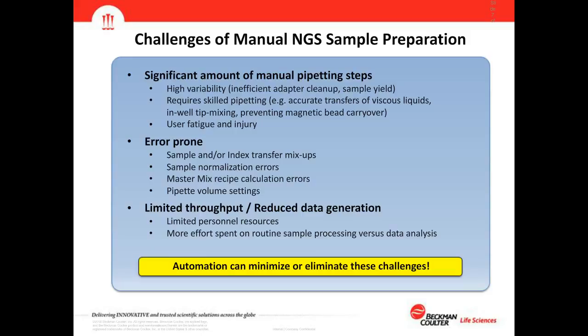What I mean by that is transferring of viscous liquids, in-well tip mixing, or preventing magnetic bead carryover while transferring supernatant off of a plate. Manual pipetting steps can also contribute to user fatigue and injury. Manual processing is highly error-prone. Some examples would be sample and/or index transfer mix-ups, sample normalization errors, master mix recipe calculation errors, and pipette volume setting errors. So basically setting your pipette to the wrong volume, affecting reaction chemistry, bead ratios, etc., that are important for cleanup or size selection.